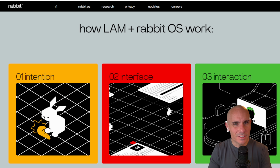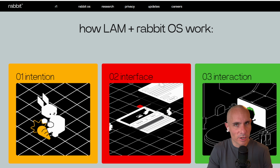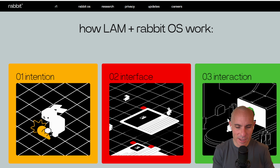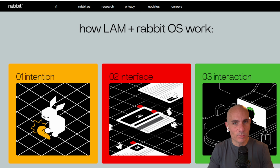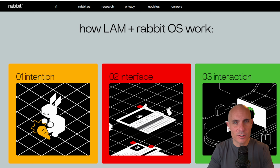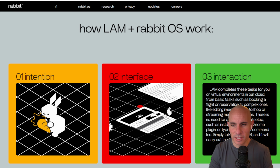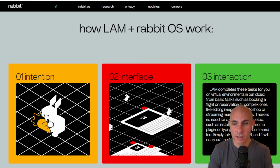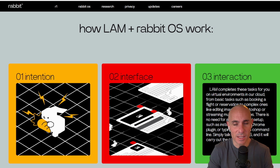And then the second step is interfacing with all of those websites and web applications. This is the really groundbreaking part because it doesn't have to have a direct API connection. It doesn't have to have a programmatic connection to the application that you're trying to have it work with. It can presumably, based on what they're claiming, go out onto the web and just kind of figure out how to complete the task. And then finally, it completes the task for you. That's the interaction layer. You can see here, it says it completes these tasks for you on virtual environments in our cloud, from basic tasks such as booking a flight or reservation, or complex ones like editing an image in Photoshop.